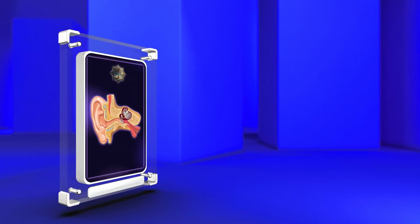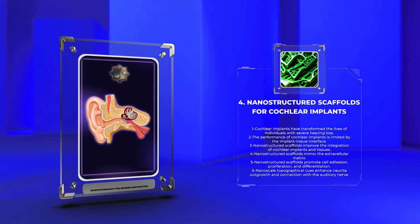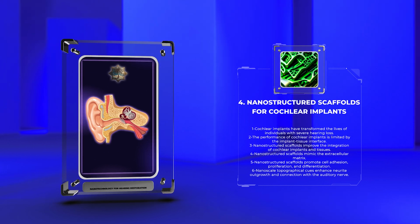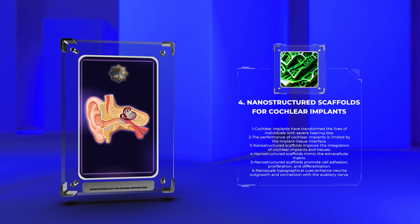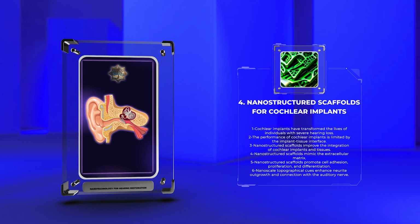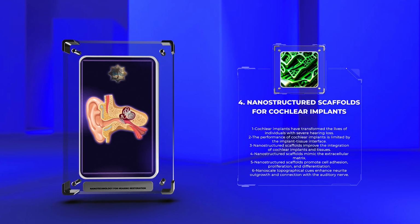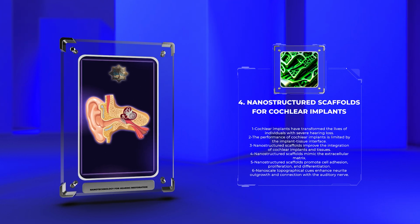Cochlear implants have transformed the lives of individuals with severe hearing loss. However, their performance is limited by the interface between the implant and the surrounding tissues. Nanostructured scaffolds offer a solution to improve the integration of cochlear implants with the surrounding tissue. These scaffolds, fabricated using nanofabrication techniques, can mimic the extracellular matrix and promote cell adhesion, proliferation, and differentiation. Additionally, nanoscale topographical cues on the scaffold surface can enhance the guidance of neurite outgrowth, improving the connection between the implant and the auditory nerve.